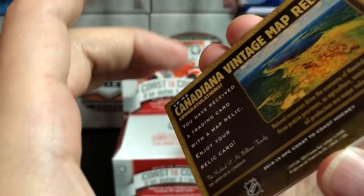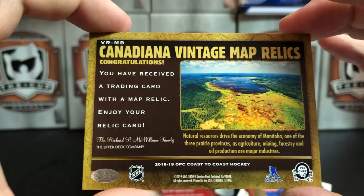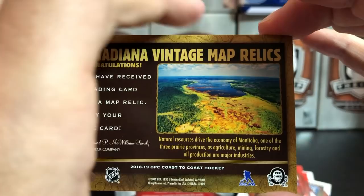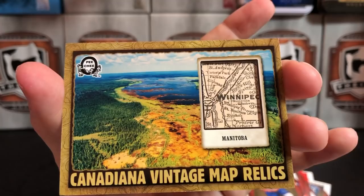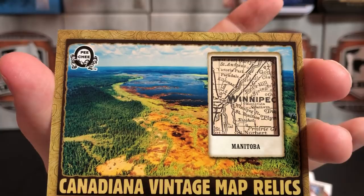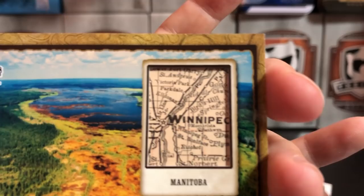What is this? You have received a trading card with a map relic. Okay, I don't know what the odds are on the map relics, but that's kind of a neat card. It's a vintage map relic, but it doesn't tell you what vintage. Pretty cool. If you live in Winnipeg, are you anywhere on that map? I don't live in Winnipeg, so I'm not on that map. Cool card, though.